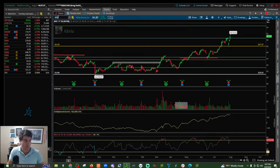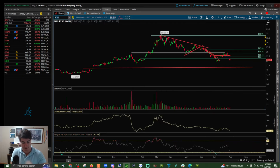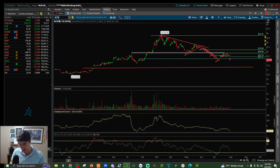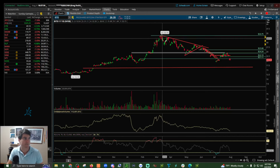Ivan, BITO, I broke down Bitcoin. I'd be bearish, bearish in the short term on this, and it's going to be gapping down quite a bit. 7.2%, if not more. It's a good way to cash flow Bitcoin, but yeah, I wouldn't be surprised to see this down at like 1650 in the near future for now.